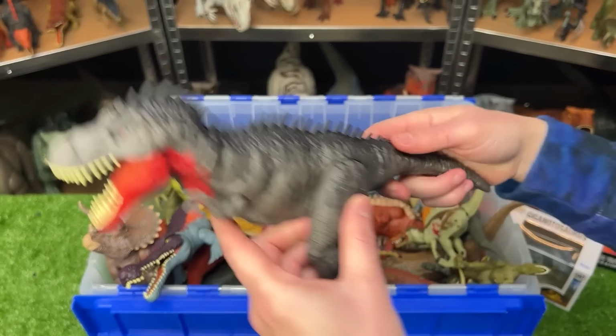Here we've got a similar dinosaur. This one I believe is a Sinoceratops. It's got the green and tan coloring with the tan underbelly and a little bit of orange on its frill in the front too. And this figure has one action button on its back to activate moving the head up and down.